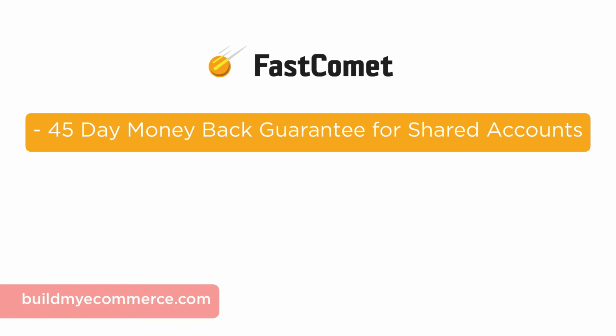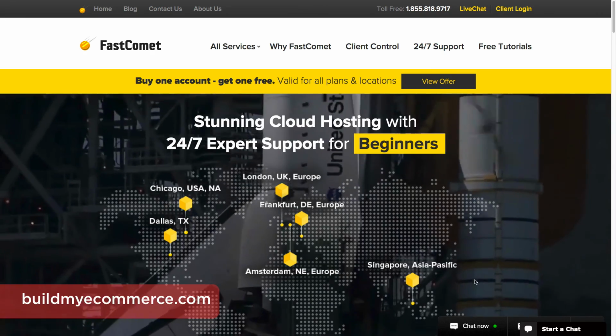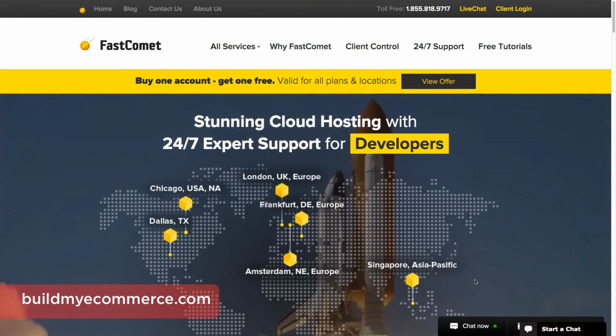They do have a 45-day money-back guarantee for the shared accounts, which is what I'm using, and a 30-day money-back guarantee for the VPS and dedicated servers, if you're unhappy with them. Let me walk you through the actual process till we hit the checkout page, since I won't be proceeding with the checkout.